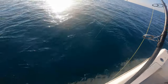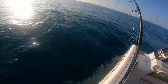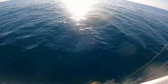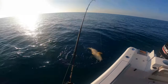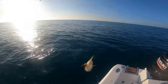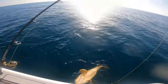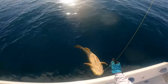Okay, what do we got? I see deep color. Shark? Oh. Yeah, deep color. Yep. No. Holy cow. Okay. That might be my biggest Goliath that I've caught yet. Holy crap. That fish fought hard. Whew. Alright, I'm gonna de-hook him and get him on his way.